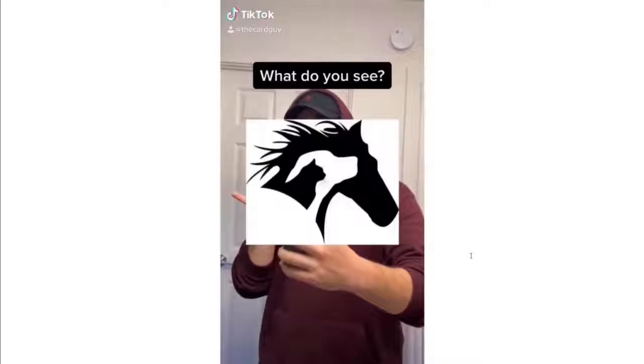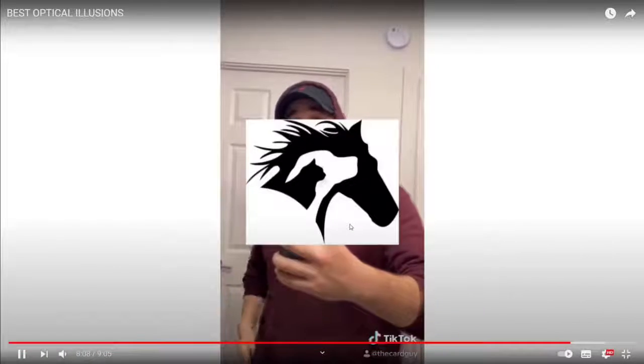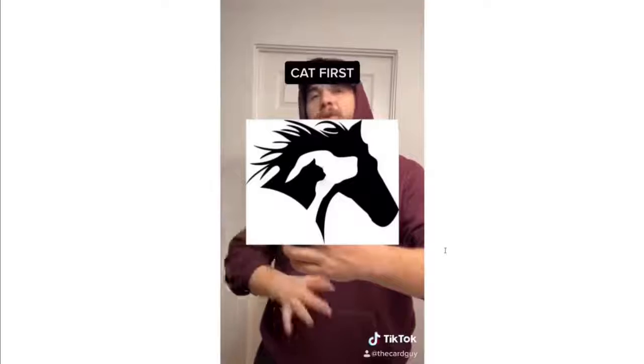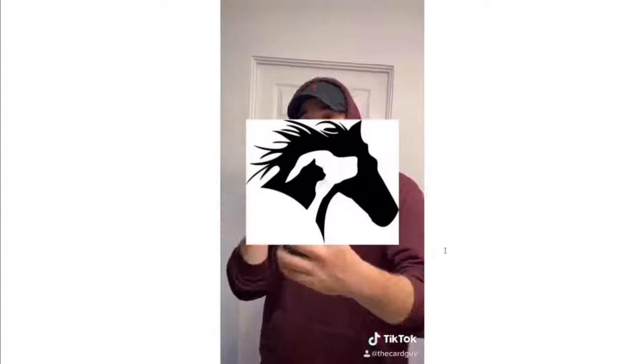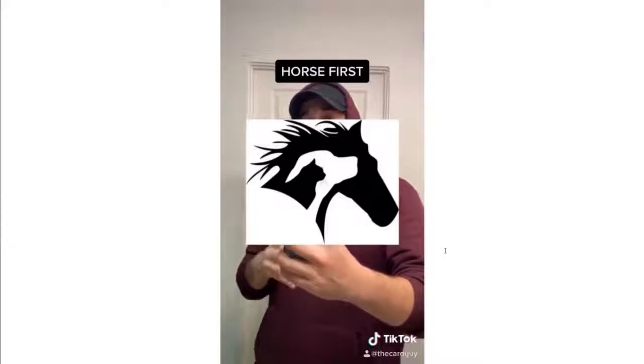What do you see first in this photo? The cat, the dog, or the horse? I know you can probably see all 3, but what was the first one that caught your eye? According to studies, if the first thing you saw was the cat, you're someone who tends to be adventurous and courageous and you like trying new things. For those of you who saw the dog first, you tend to be caring and you like making new friends. And lastly, if you saw the horse first, you are someone who's very bold. You tend to be a good leader.